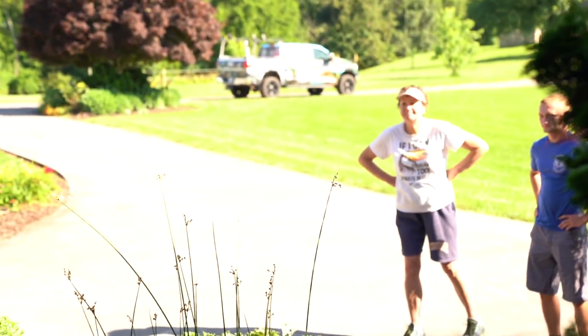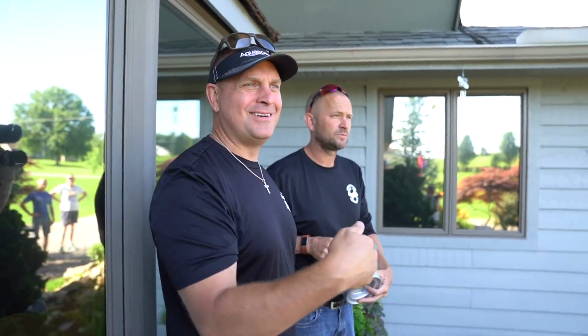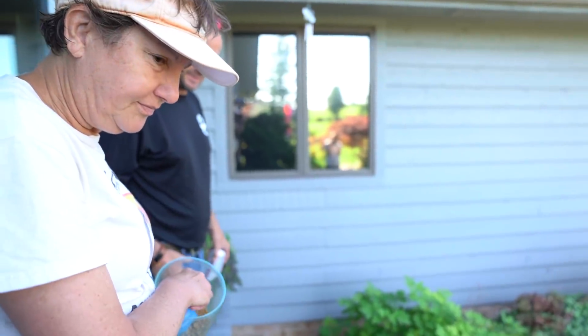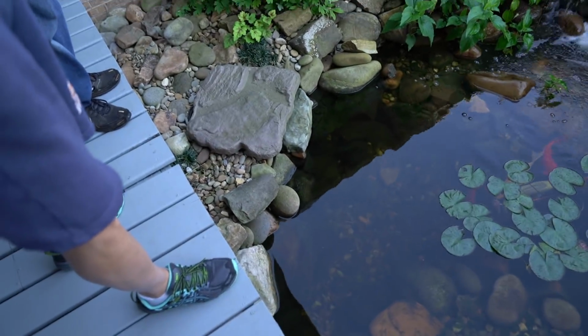That is awesome. Well, let's get the fish food. You got the fish food? Okay, here we go. Can we get you feeding them? Is this the ritual? This is where you feed them from? Yeah, I put it right in here and they kind of see me.